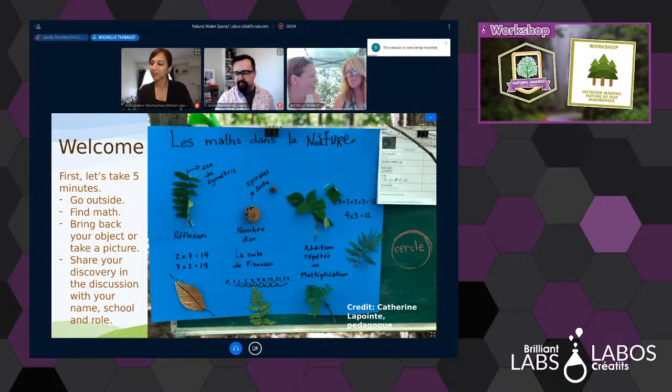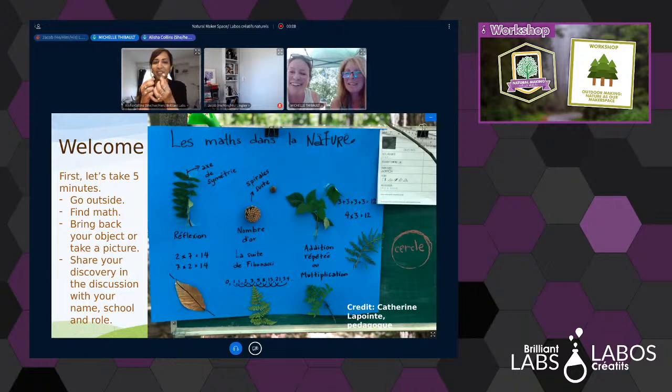The map. Nice. Where? I found radial symmetry, grass, flowers outside. I don't know if you can see. Nice. Love it. So you had time to go outside. Yeah, I just went outside in the gallery.